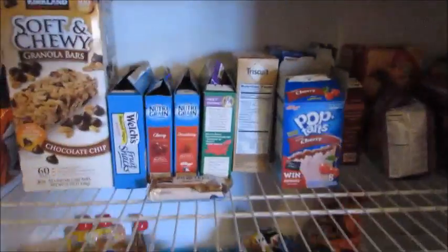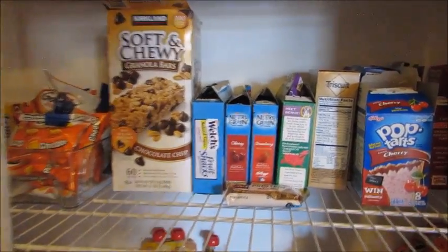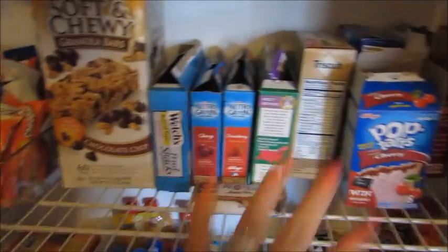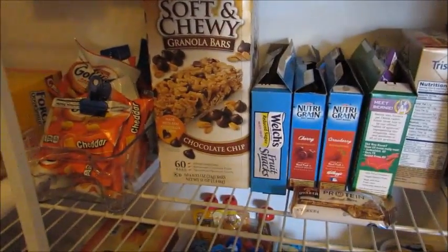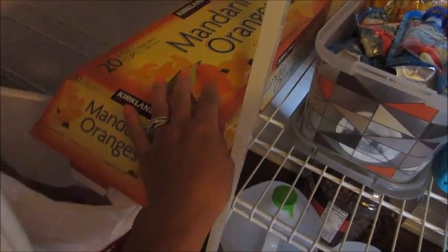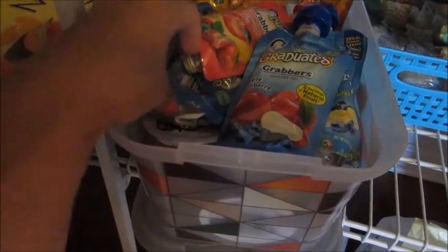And then the next shelf is all my snacks. Now, I don't consider snacks an absolute necessity where I have to run out and stock them up, because I keep up with that on a regular basis. So I always have things like granola bars and goldfish or fruit snacks. I'm consistent with that every week, because we go through them on a more regular basis between myself, my husband's lunches, and my son. And then the bottom shelf, I always have mandarin oranges for my son down in this area. And then this bin I've designated for different pouches and applesauces, things like that.